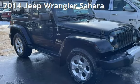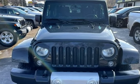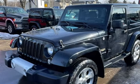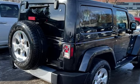Presenting a pre-owned 2014 Jeep Wrangler Sahara. This two-door SUV has a 6-cylinder, 3.6-liter V6 engine, with 4-wheel drive, and an automatic transmission. This Jeep has less than 111,000 kilometers on the odometer.